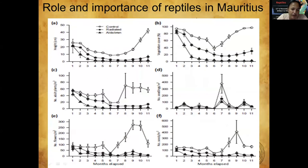Same for the number of adults. For the number of flowers, it also decreased the amount. The vegetation cover also decreased, same for the number of seedlings. And as the vegetation on Round Island at the time was mostly exotic, that's why there was a positive effect of grazing, and they could help to control weeds on Round Island.